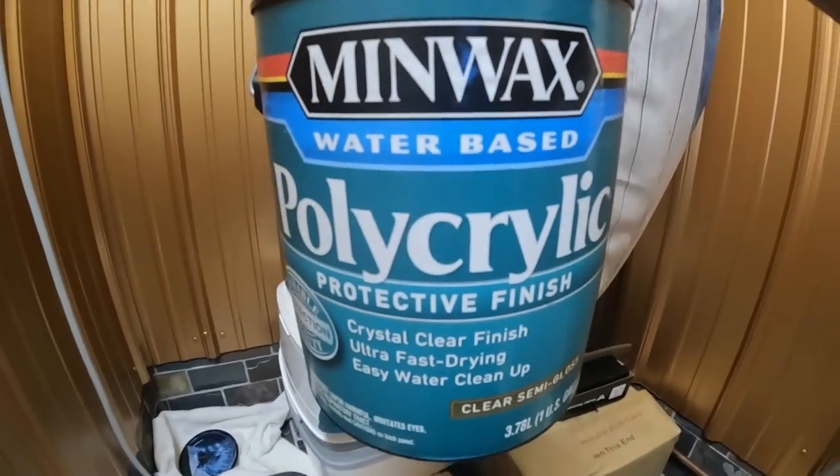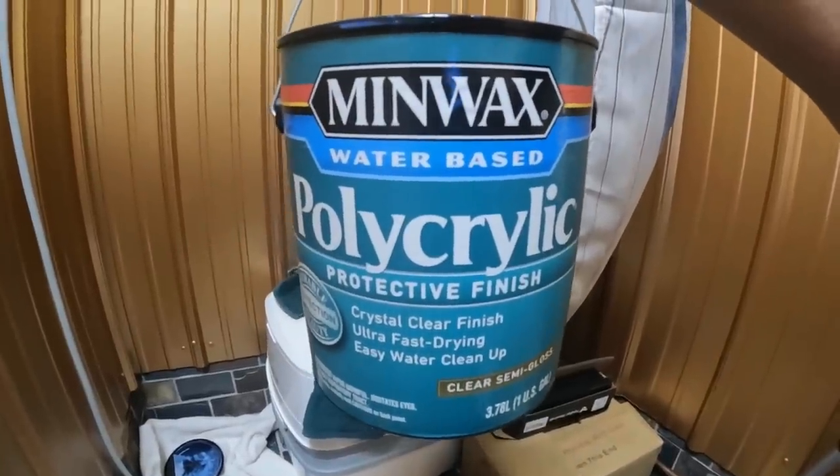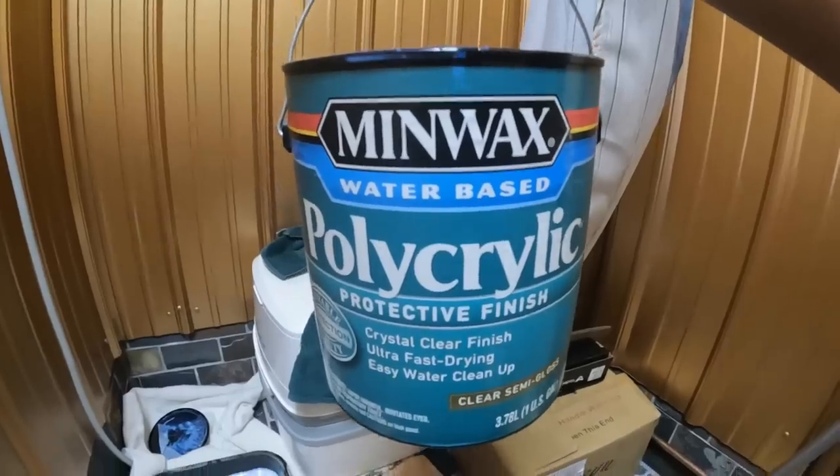Alright guys, I'm just using a simple water-based poly. We got this from the green store. This is what we used on the tongue and groove in the rest of the cabins. So we're just going to continue using that. Let's get to work.